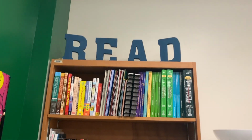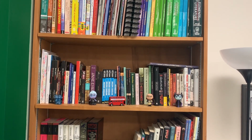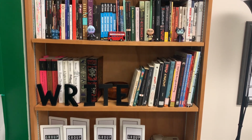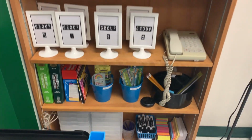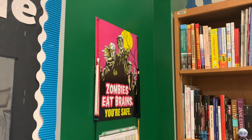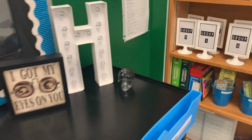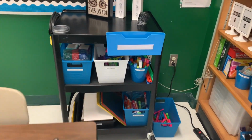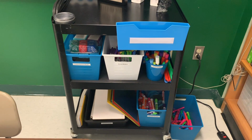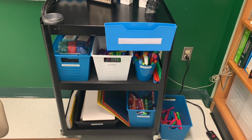And my read sign on the top, teacher resources at the top, teacher novels, and then just some books that I like, my group signs, my phone, some resources for small group on the bottom 2 shelves. I have my zombie sign, my phone list, and this is something I'm excited about for this year. You can't really see it, but this is my resources cart that has a lot of cool things that I want to use more on it. I got them out of the closet and out in the open.